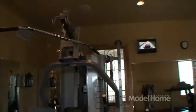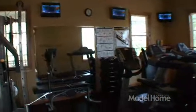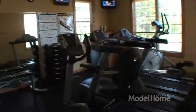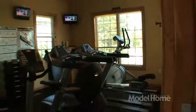Here we are inside the exercise facility over at Woodland Hills. As you can see, we've got lots of equipment in here. It's all pro-style equipment. So we've got a press station over here. We've got recumbent bikes. We've got 2 treadmills. We have an elliptical trainer. There's full weight sets as well, barbells and everything. We've got 3 TVs hooked up in here.